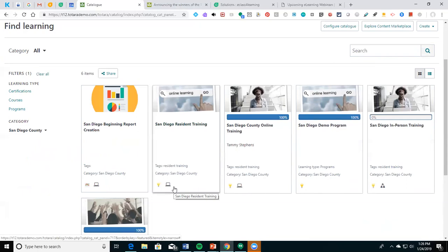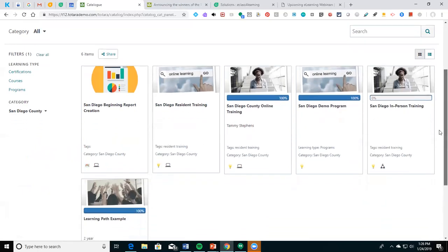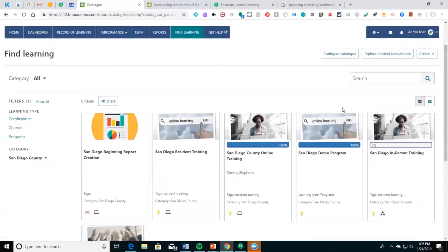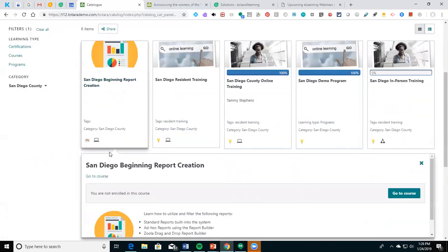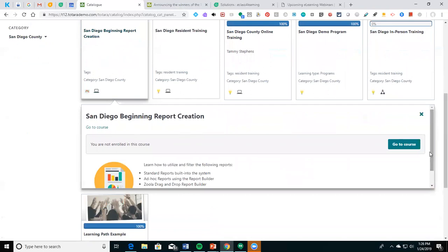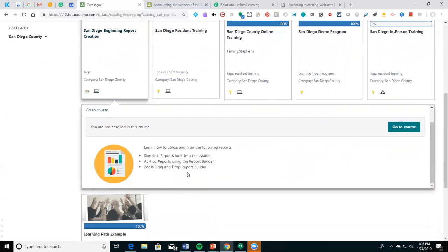So that's how I decided to have my template, and we'll get into a minute of what all your options are. But the first question that usually people have for me is, how do I get the picture in the tile? So that actually starts out on your courses. So let's go to this course for a minute. And when I click that, they get more information. And this is where the description shows up. And then go to course.